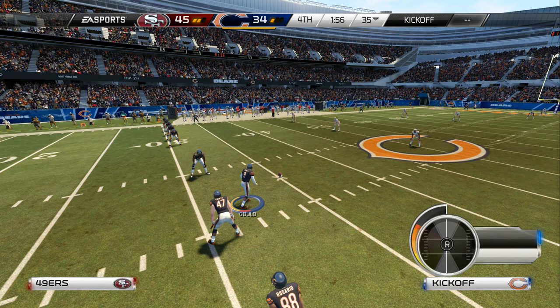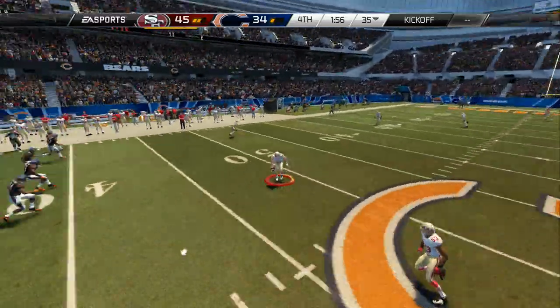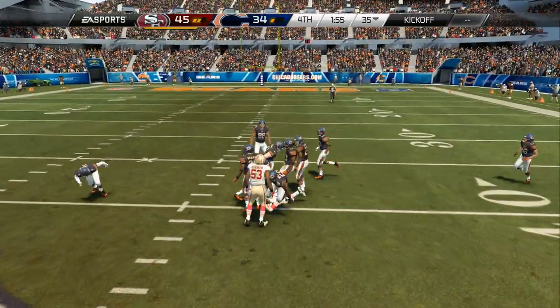Football back as they line up now in an onside kick formation. The receiving team is the recovery.